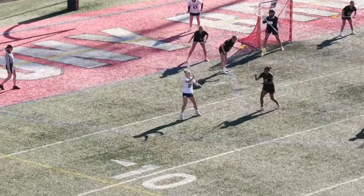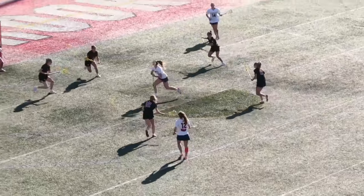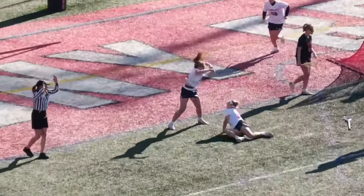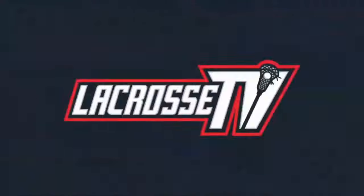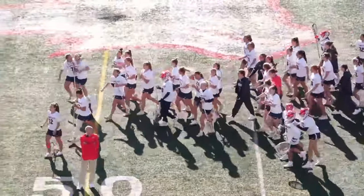And here's a look back at this goal again. Ellie Macera is looking right to that middle. The chemistry between her and Jaden Hampel. Just to recognize that one quick little moment to cut behind her defender as she wasn't paying attention.